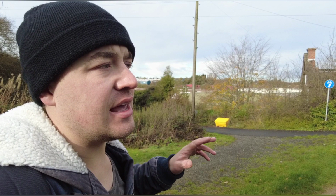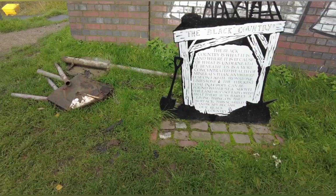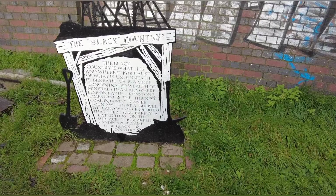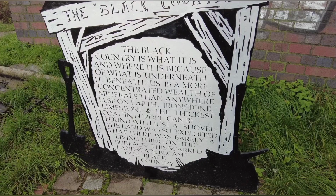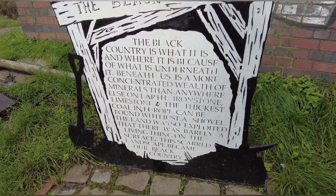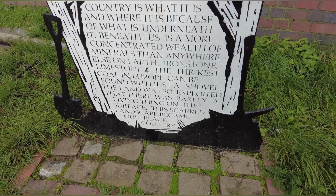But then the buildings are just by Black Brook Bridge here. But there is a bit of information. If I have a quick look, it says there, the Black Country. So if I take a bit of information about what it is, it says here, the Black Country is what it is and where it is because of what is underneath it. Beneath us is more concentrated wealth of minerals than anywhere else on the earth. Ironstone, limestone, like the Dudley limestone mines, the Wren's Nest. And the thickest coal in Europe can be found within it, just a shovel away. The land was so exploited that there was barely a living thing on the surface. This scarred landscape became known as our Black Country, to what it is today.